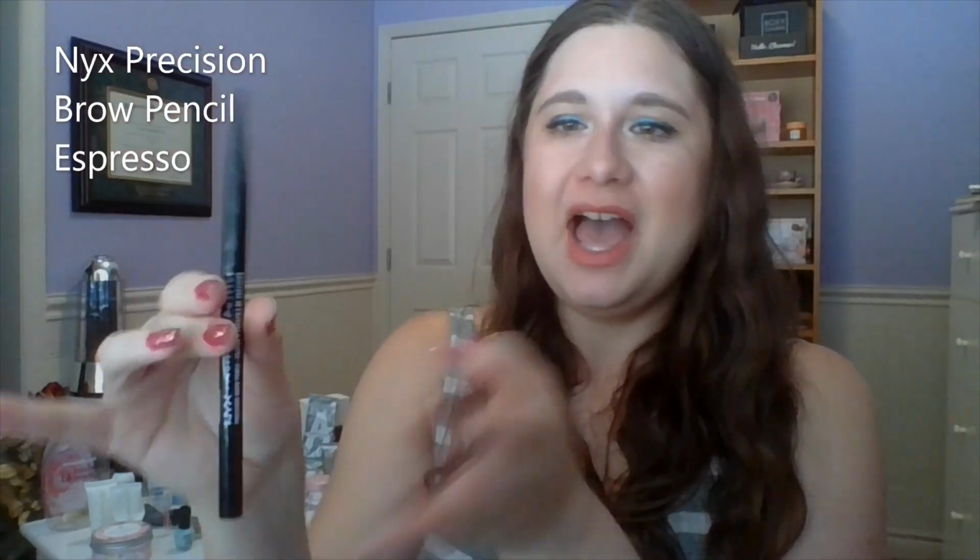The NYX Precision Brow Pencil. That's the name of it. Kind of fun packaging. My shade was an espresso. It did have that triangular tip there, and again, there's a swatch. It's not my favorite. I still had good precision with this. I was able to work with it.